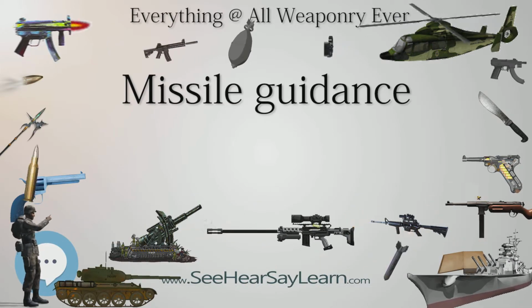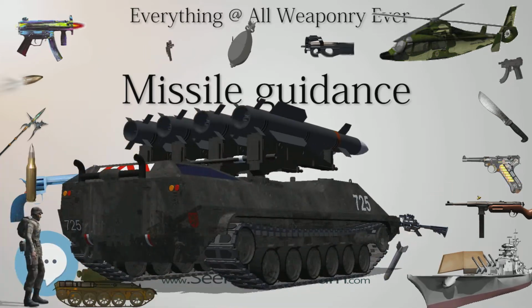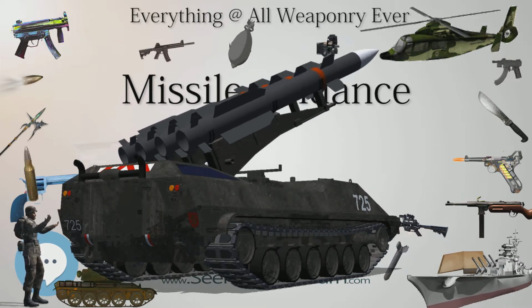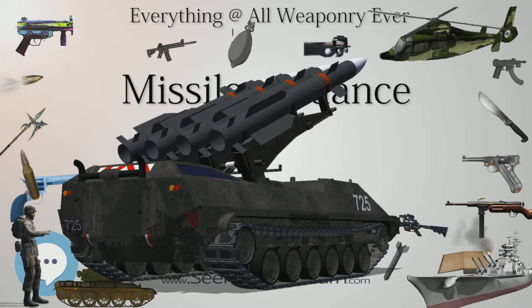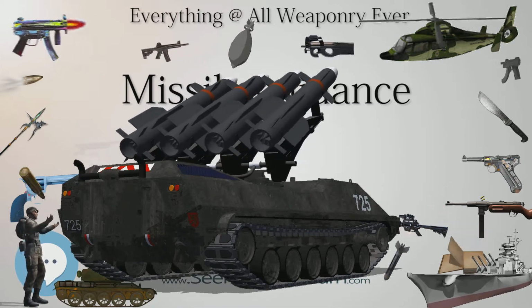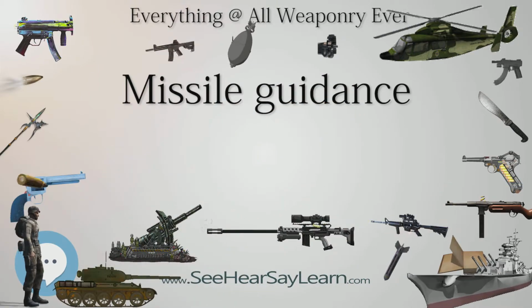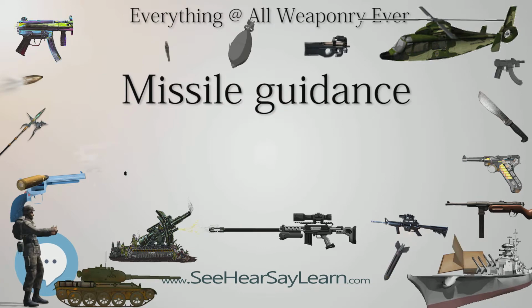Automatic command to line of sight, ACLOS. Target tracking, missile tracking, and control are automatic. Command off line of sight, COLOS. This guidance system was one of the first to be used and still is in service, mainly in anti-aircraft missiles. In this system, the target tracker and the missile tracker can be oriented in different directions. The guidance system ensures the interception of the target by the missile by locating both in space.